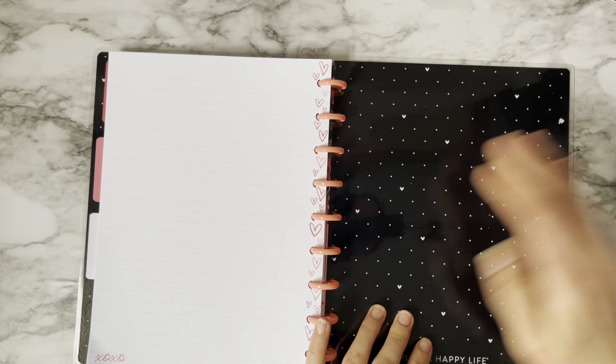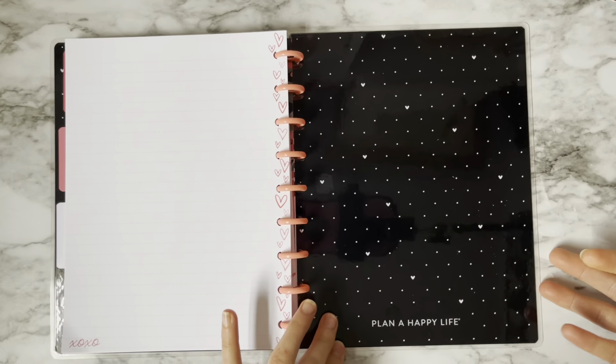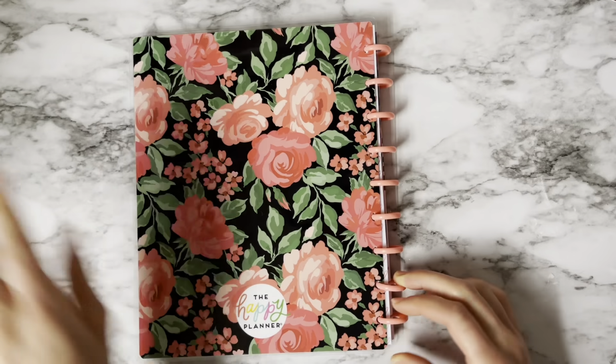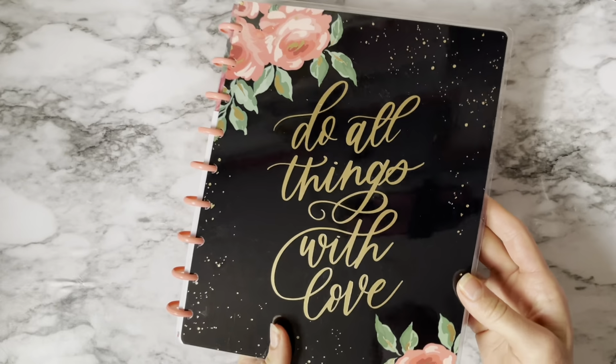And, ooh, there's something on here. And the back cover inside is black and white with little white hearts, and the outside is the florals again. So that's a really cute notebook. I have plans for that as well.